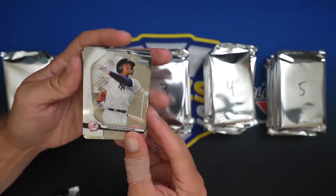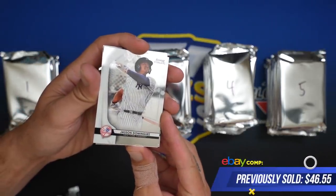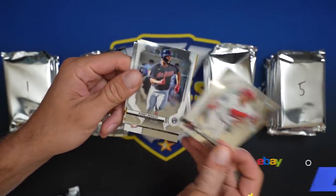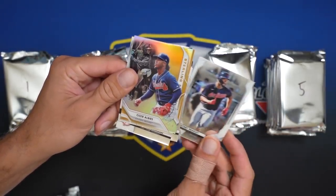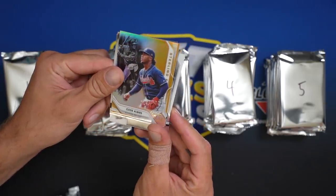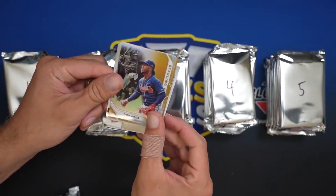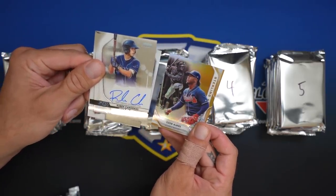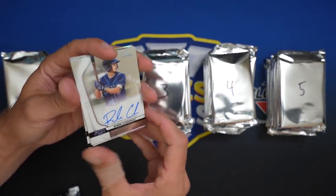Jason Dominguez. What is this worth? Hard to say. Maybe like $40? Worth it. Nolan Gorman, Bobby Bradley, Ozzie Albies, 25/50. This is a double pack, Phil. Yep. There are two hits in this pack, so he's got a gold Sterling first. Another Ruben! I got faith in my boy Ruben.